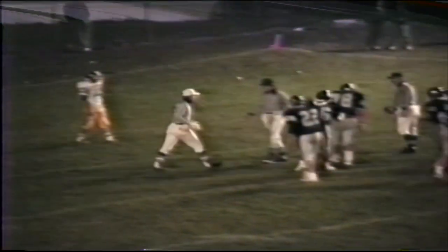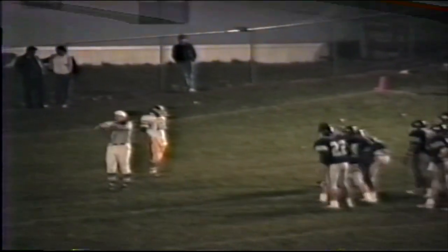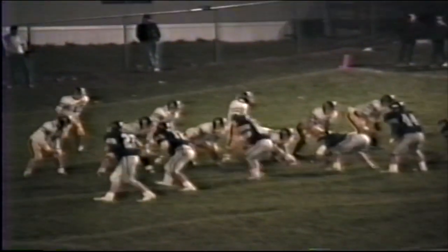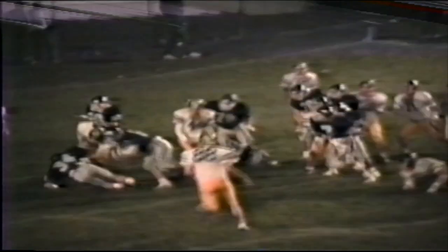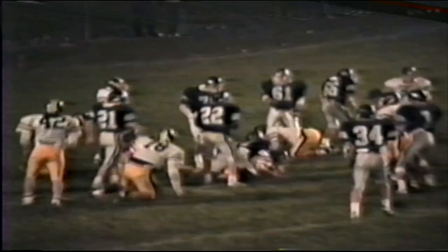The illegal procedure against Springfield. Half the distance to the goal. We'll be on about the 4-yard line. Springfield, all the way to ball carrier. Keeler making the stop for Springfield. Ball on the 8-yard line. Bend on the ball carrier.